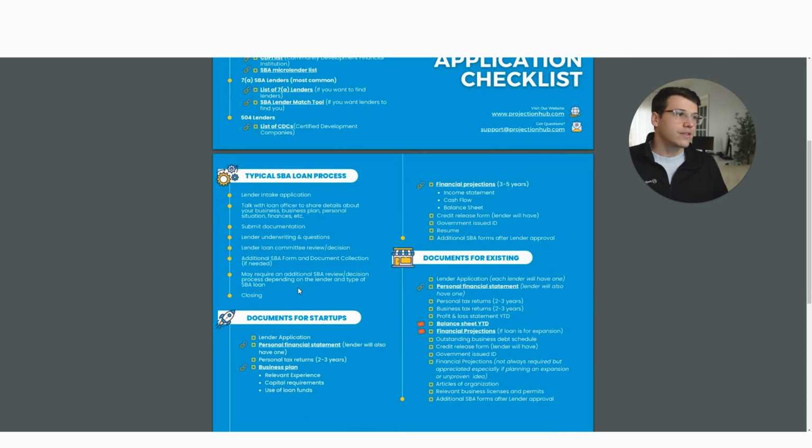So the length of the process is going to depend entirely on the lender itself. If it's a microloan, I expect it to be shorter, probably a few weeks, maybe 2 to 6 weeks, depending upon when in the month you start talking to them. If it's a 7A loan, extend that a little ways. That might be more like 4 to 8 weeks. Again, depending upon the lender, the complexity of the process, how fast you get them documents, time of year, all of that stuff can change it. But again, ask your loan officer for expectations around that.